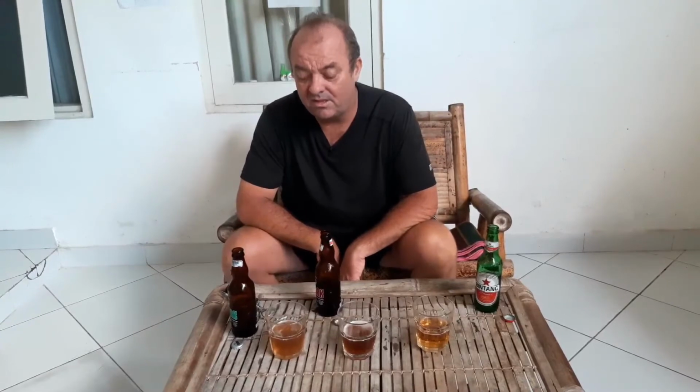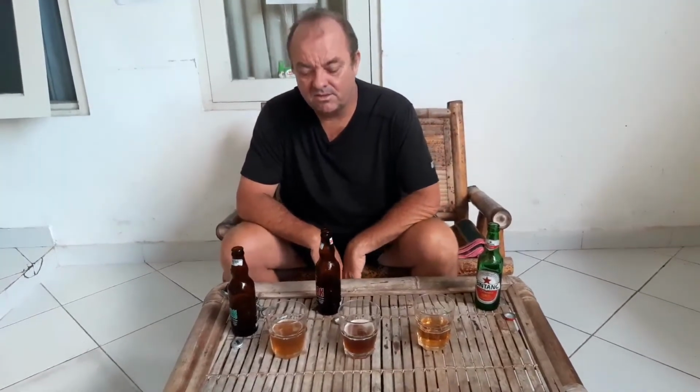Alright, so I'm going to give them a try. Like I said, these Stark beers are made here in Bali. They're the microbrews. I think it's the only microbrew made in Bali. Might be one of the few, if not the only microbrew in Indonesia. I haven't seen many others. I've seen Bali High, I've seen Prost, I've seen Heineken, Bintang, Kuda Putih, and I think that's about it. So let's give these a try.